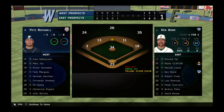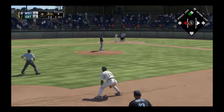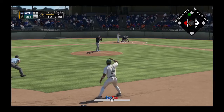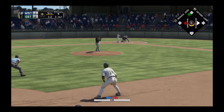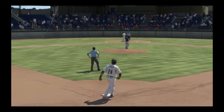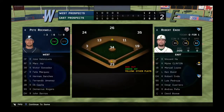The batter, Ken Bond, will stand in. A strikeout victim his first time and then a base hit last time around. Hey, come on now, one time, right? Has to be thinking strikeout here. Oh, a fastball swung on and missed, and for the second time today, he's gone on strikes.